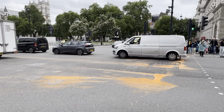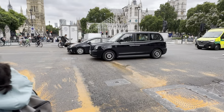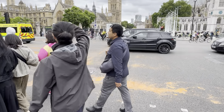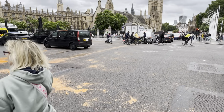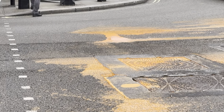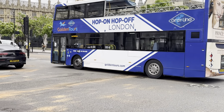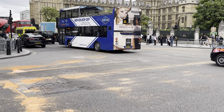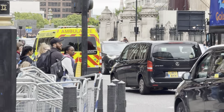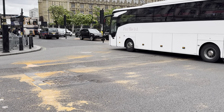But you may be wondering why there's paint on the floor. Now, unfortunately, there's been a lot of defacing of the roads due to protests, and I believe that this is from the Just Stop Oil protest that happened the other day, and you can see there's paint all over the floor, and they've been cleaning it to remove all the paint lately, as it's just everywhere. It's all the way up over towards Westminster Bridge as well, actually. And I read that they've made over 62 arrests to do with this protest.